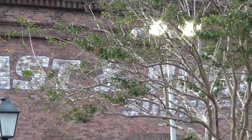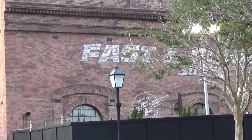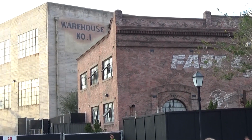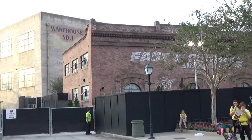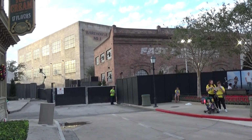Obviously, I think the expectations for this one have gone down a little bit once they showed the image of the party bus, just to confirm that it is going to be very much like Kong was on the other side of the park. So expectations are not super high for this one, but at the same time, I really like the Fast and the Furious movies, so I'm hoping that I'm going to like the ride. But I'm going in with low expectations.